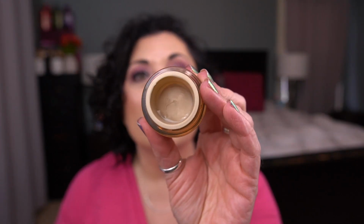This was really lovely by Estee Lauder, the Revitalizing Supreme Youth Power Creme. I really enjoyed this. I don't know if this is still around though. I feel like Estee Lauder has discontinued some of their moisturizers. This was 15 ml, so half an ounce. Took a while to get through. It was a lovely product though. I really enjoyed it.